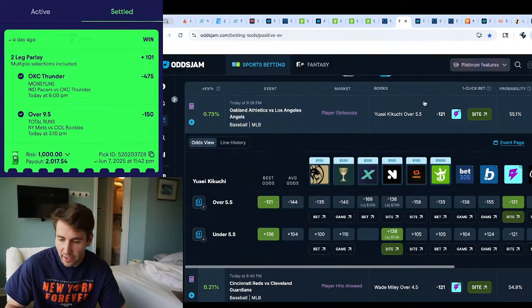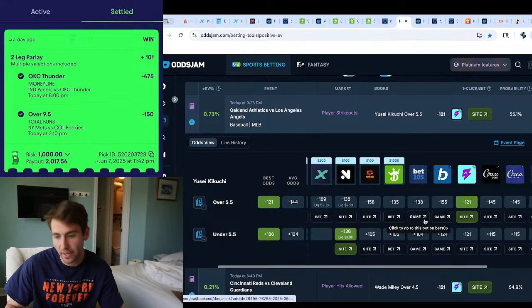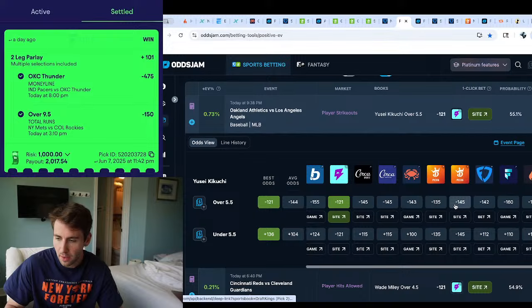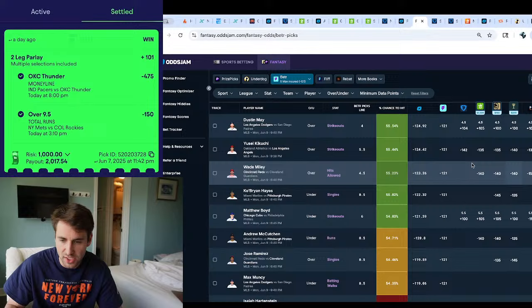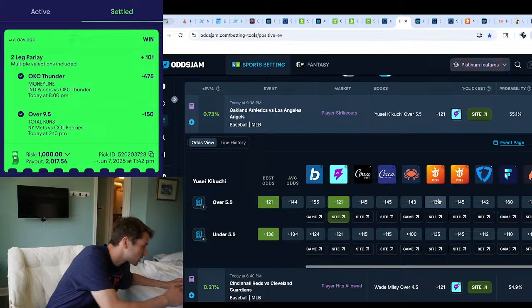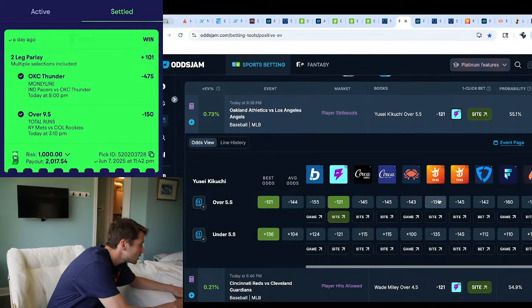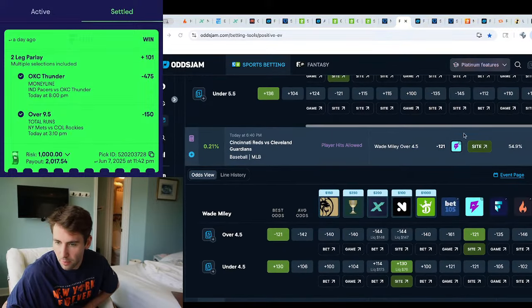Again, I already said you can get this on DraftKings Pick 6 as well for the promos. But if you don't use Pick 6, this play looks really solid on Better. PrizePicks has the line, they just have Kikuchi's line higher at 6, which is the benefit of using multiple sportsbooks. So you could run Kikuchi over 5.5 Ks and Miley over 4.5 hits allowed. This play also looks solid, so there's a decent amount of value on Better right now.